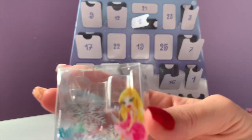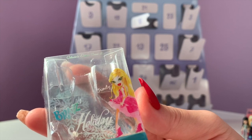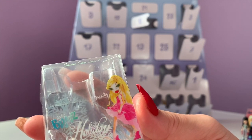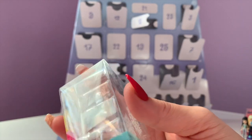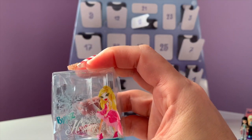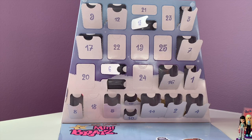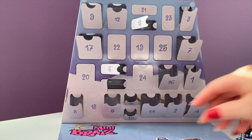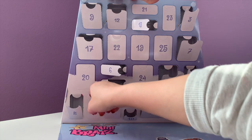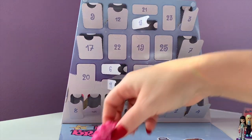And day 17 is an empty box. For Trinity. So that's Trinity. Okay. Well, I don't know what to think about this. But let's keep going. All right, day 18.